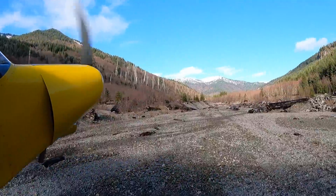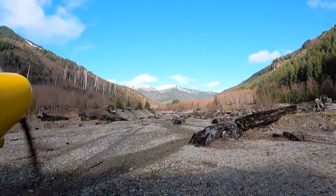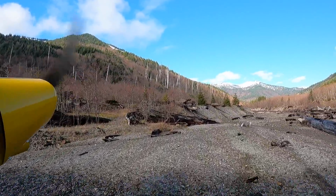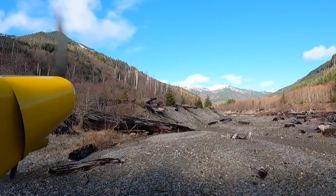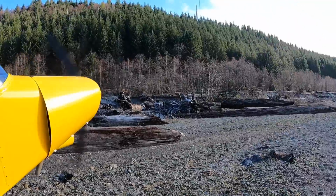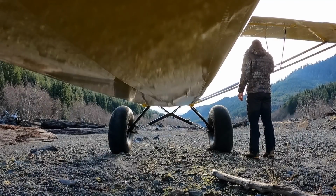Well, I've decided after landing at 48 miles per hour that a stock wing with stock flaps, stock ailerons, stock angle of incidence maybe isn't exactly how I want my Cub to be. So my next step is to actually do mods in a progressive way. The first thing I'm going to do is take the washout out of the wing.